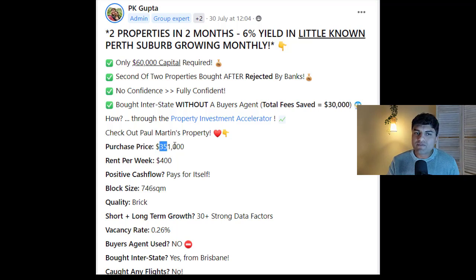Okay, Paul Martin, $351,000 purchase price, rent per week $400. It pays for itself. 746 square meters, brick. And all of that stuff is just useless unless the data is good, both short-term and long-term data. So all of the data factors are lining up super well, and therefore it's already growing.